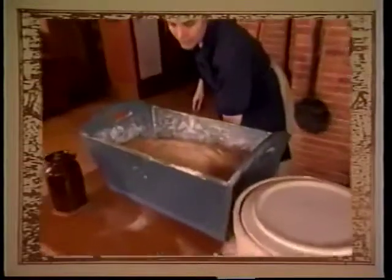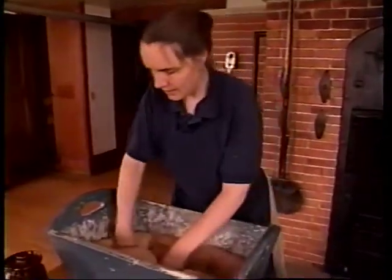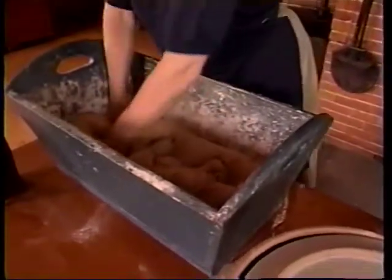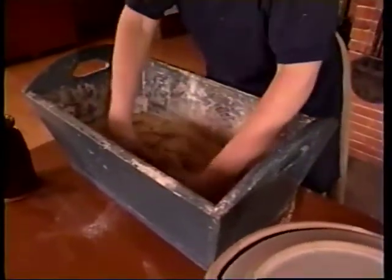The bread has doubled in bulk, so it's time to punch it down and let it rise again for a while. This is going to be great bread.